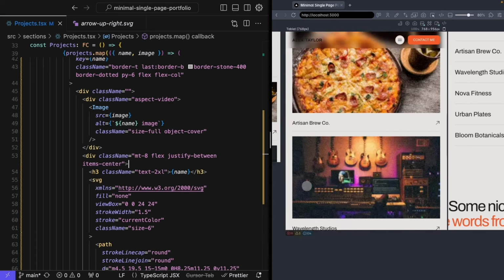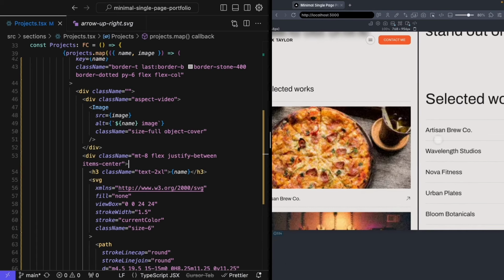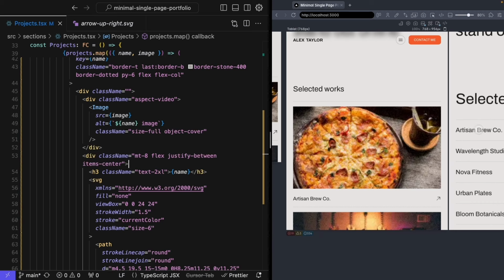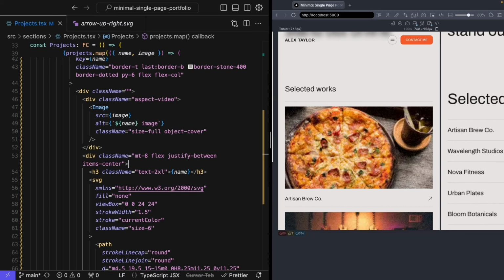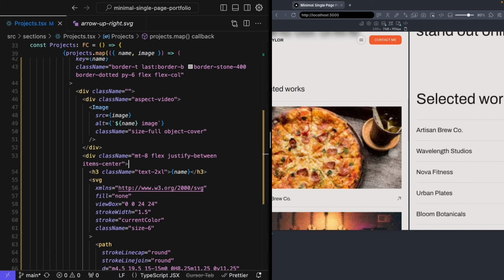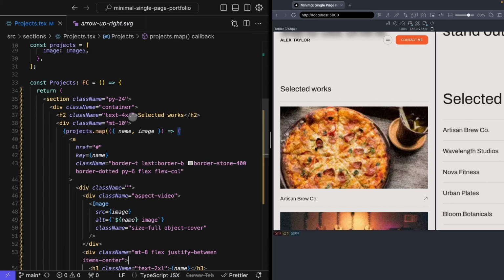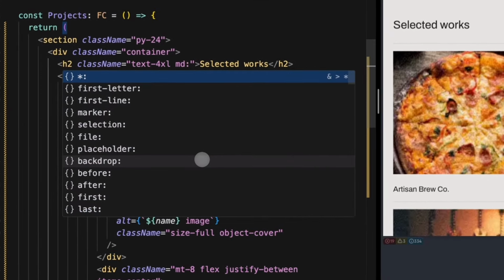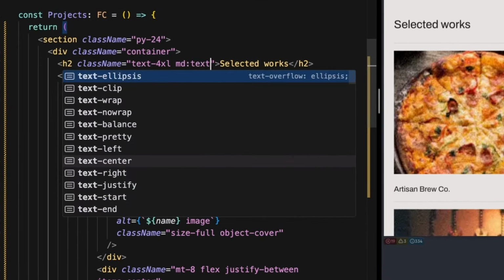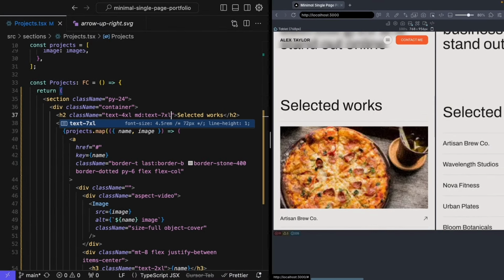So as you can see in our tablet view, we change a lot. We change the title size, we change the size of the titles of each project, and of course we take away for now the image until we add that back in via an interactive effect. So I'm going to go ahead and make all of those updates in this static section by coming up to first the title and giving this a medium modifier and saying that it is text-7xl. That should ensure that the title is the right size.